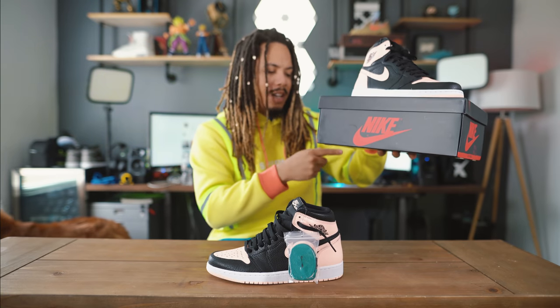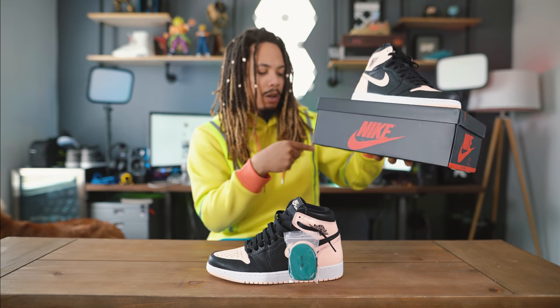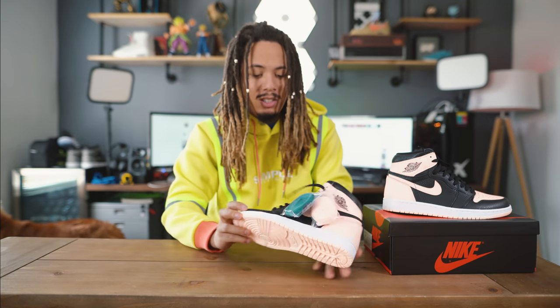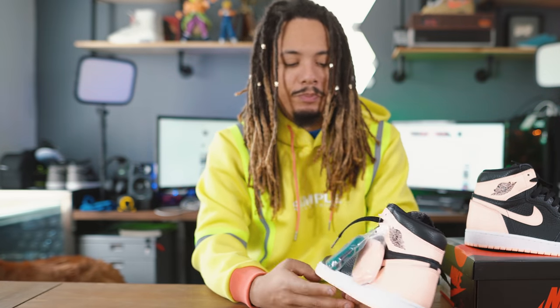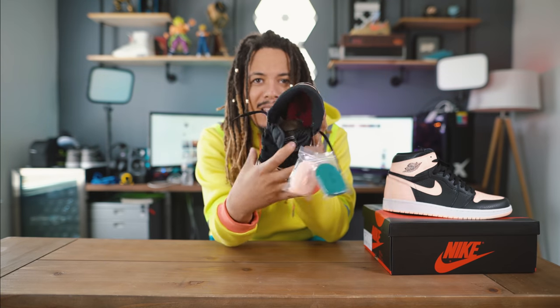On the box, it says black, crimson tint, white, Noir Blanca Nuance Papura. So there's no color suggestions as far as what this color is. I don't know what this is. This is like some straight Reggie Kush on here. And there's no such thing as Reggie Kush. And then lastly, on the inside of the sole, the insole, it's like a pink inside there.